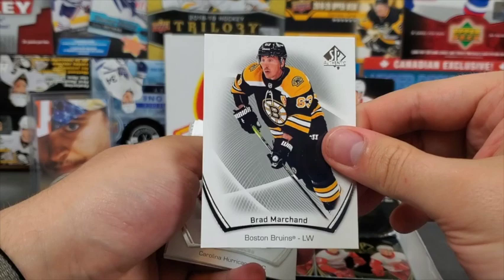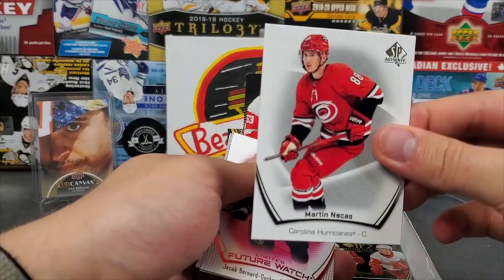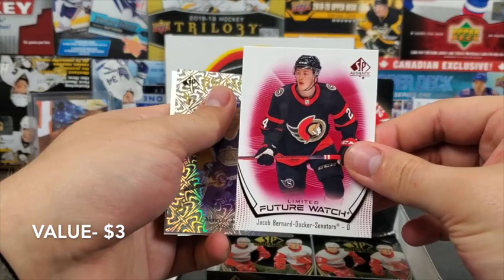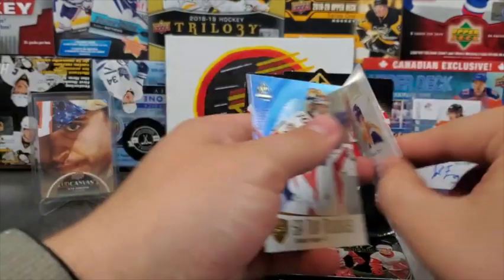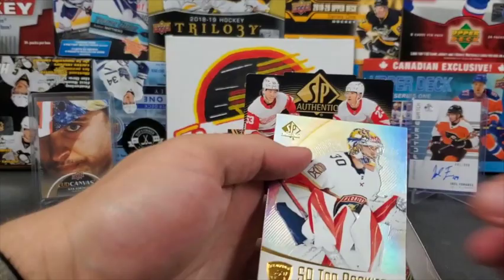Martin Necas. We have a limited Future Watch of Jacob Bernard-Docker on the Senators. And this is a really nice card. It's a Pageantry of Marcel Dionne, who is one of the greatest players of all time in the NHL. So that's pretty cool to get. And we have SP top rookies of Spencer Knight.